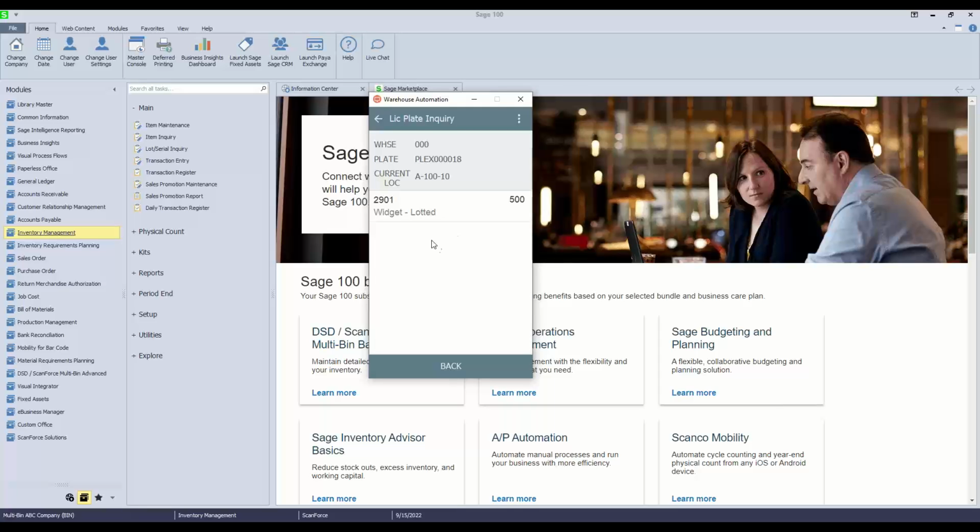And let's just pull up 18 here, for example. So what it's going to do is actually pull this up for me. And that's why when I pulled up my Sage system a minute ago, I pulled up my 8953 number. The one we had received in actually was that 2901. So this is showing me, for this particular license plate that I'm doing an inquiry on, this is the item, this is my quantity, and I know the location that this resides at.